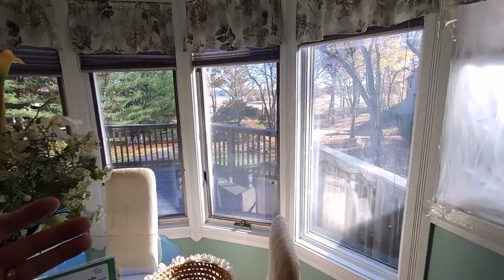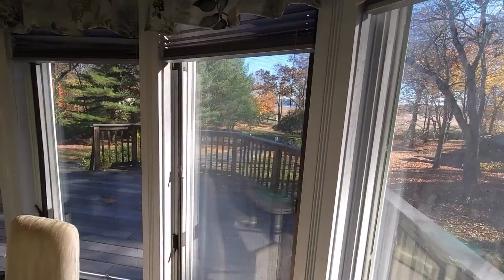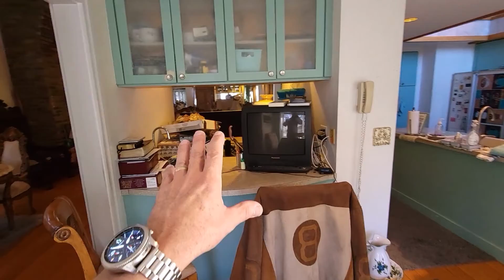My views here are really pretty nice. I've got the distant water view, the Baldwin Bridge and marsh view right there, as you can see, in this bay element breakfast area. We've got the bar area right here.